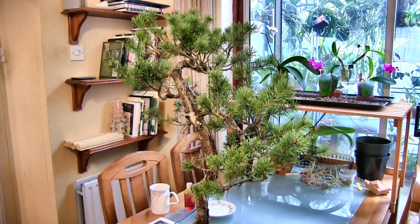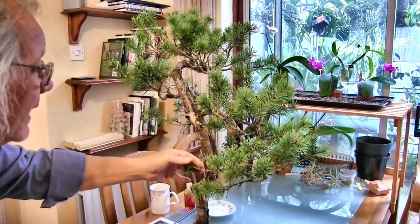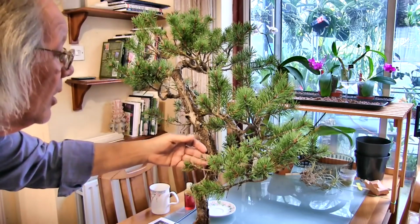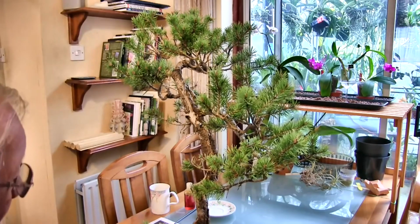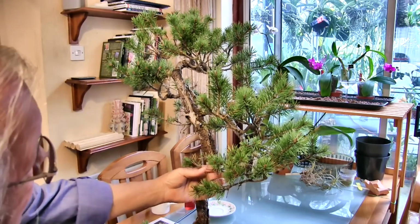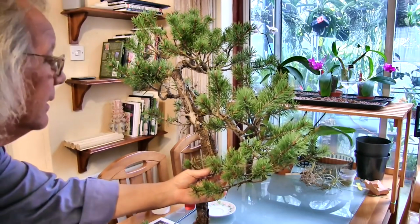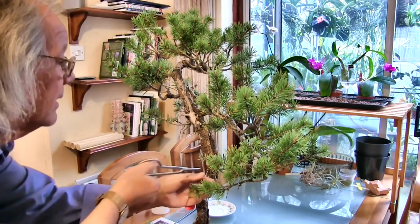Now what I'm looking for first is what's called negative space. It's the spaces that enhance the branch pads, and there's a negative space here that's been totally lost by this branch because it's filling it, and quite honestly it's just not wanted, so that one's coming off completely. I think I might even take that whole thing off. No, I'm just going to reduce it, and just hopefully that's a dead bit.